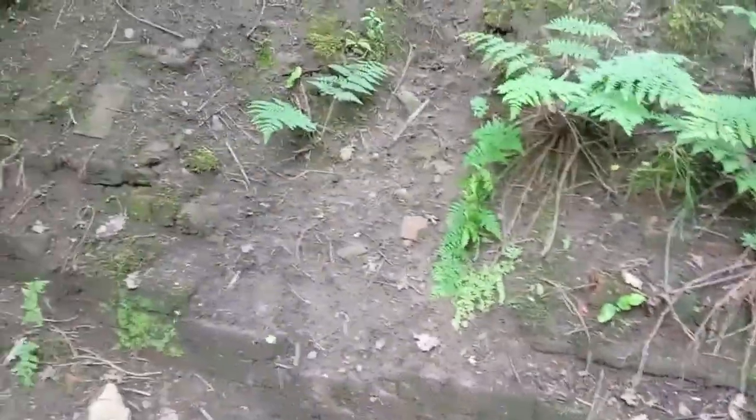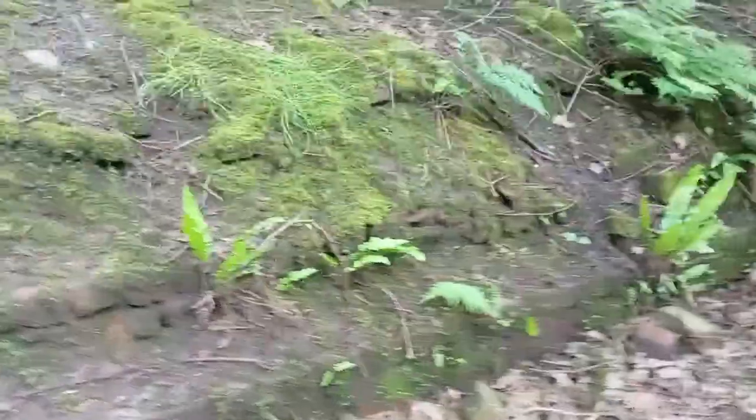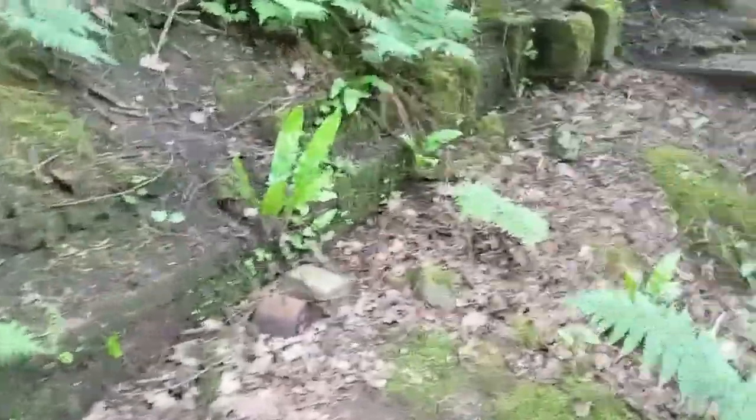Just typical that, isn't it? We came out here lovely and sunny, and all I can hear now is the rain above us. Lucky enough, we're quite sheltered here anyway, as there's a lot of trees.